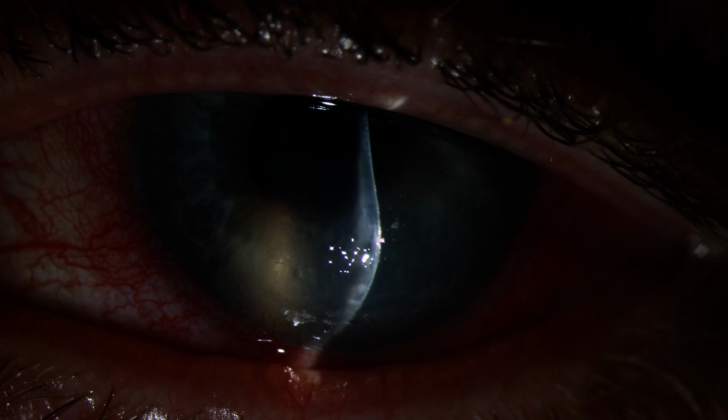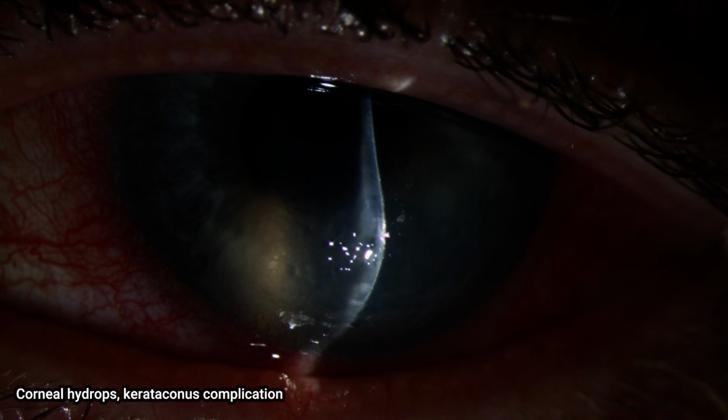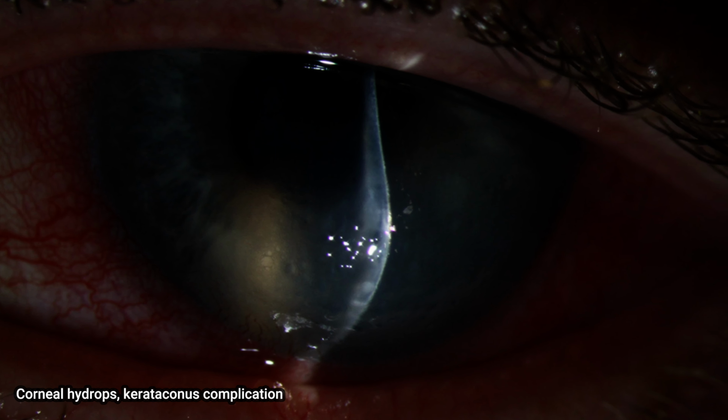Sometimes you need special contacts called scleral lenses or hybrid lenses to treat that, and I talk about that in some other videos as well. The keratoconus can also lead to thinning of the cornea to the point where there is a breakdown in the corneal endothelium, that's called corneal hydrops, where it scars down, where the corneal structure in general just doesn't function well at all, and that usually requires a transplant to treat.